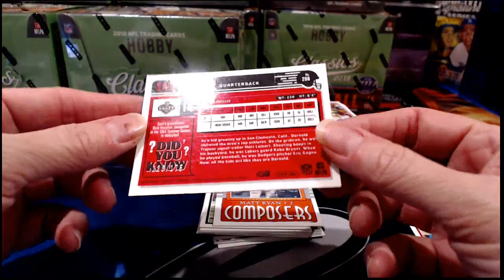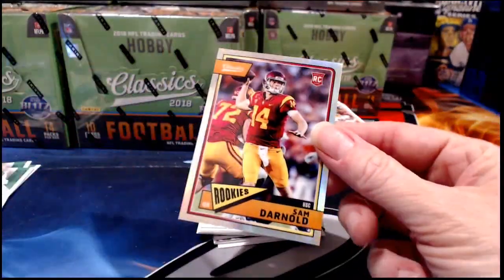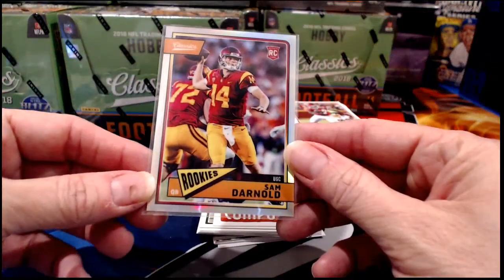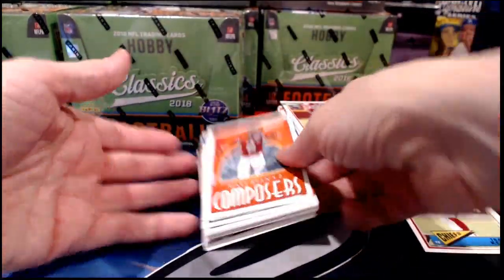Sam Darnold, that is numbered to 175. That's a chrome refractor red back for the Jets.